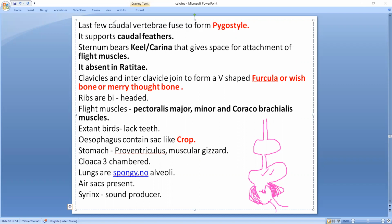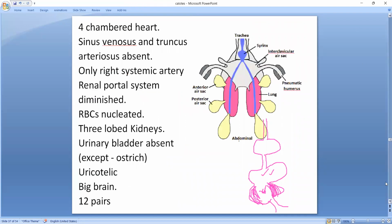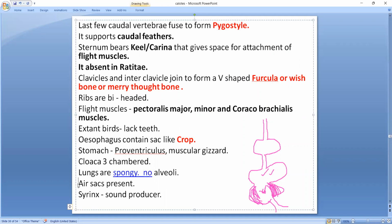Okay, and then, just like reptiles, here also cloaca contains three chambers: coprodeum, urodeum, proctodeum. So lungs are spongy. Okay, there are no alveoli in that diagram here. Yeah, so alveoli, air sacs. To be precise, 9 air sacs are present. So that helps for double respiration. What is double respiration? I will explain in the anatomy. These air sacs enter even into the bones, to make them pneumatic and to make them light.